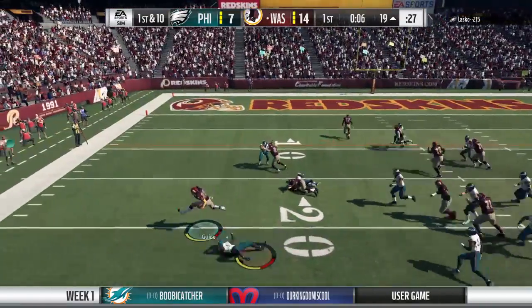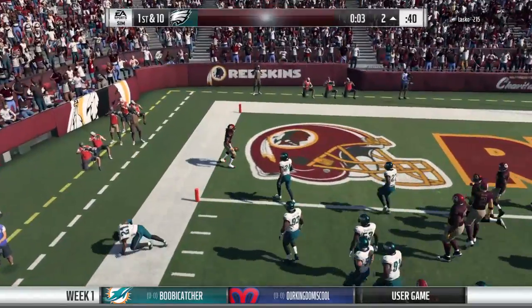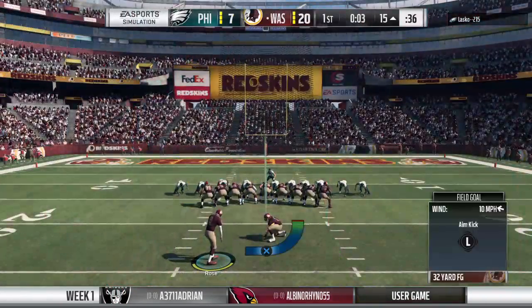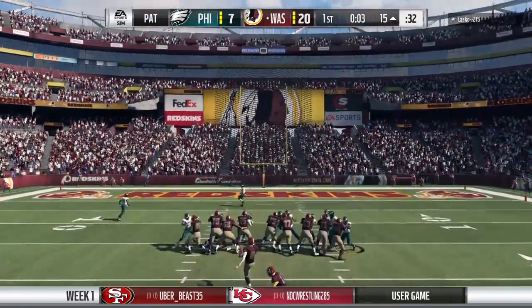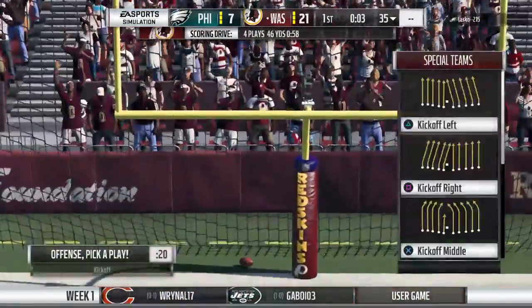And now here's a carry heading left. And he is into the end zone for a Washington touchdown. A great play there with his second touchdown in this opening quarter. And the Redskins find a way to stretch their lead. It's good, and it is now 21-7.